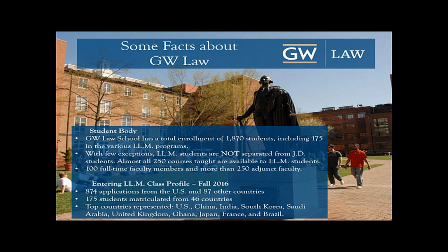So again, going back to what I said earlier, see whether you want a larger or smaller law school. You see on your screen, we have a total enrollment of almost 2,000 students, and 175 students in the various LLM programs. At GW, we do not separate our LLM students from the JDs for almost all of the courses; there are two exceptions. You are taking classes with the rest of the law school.